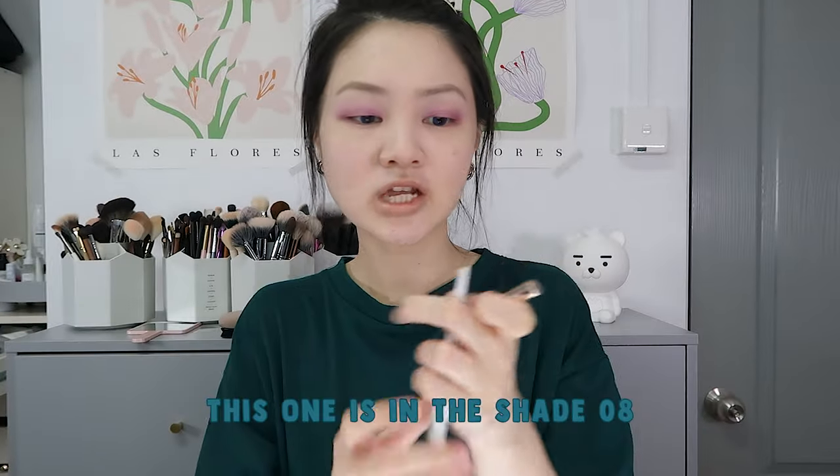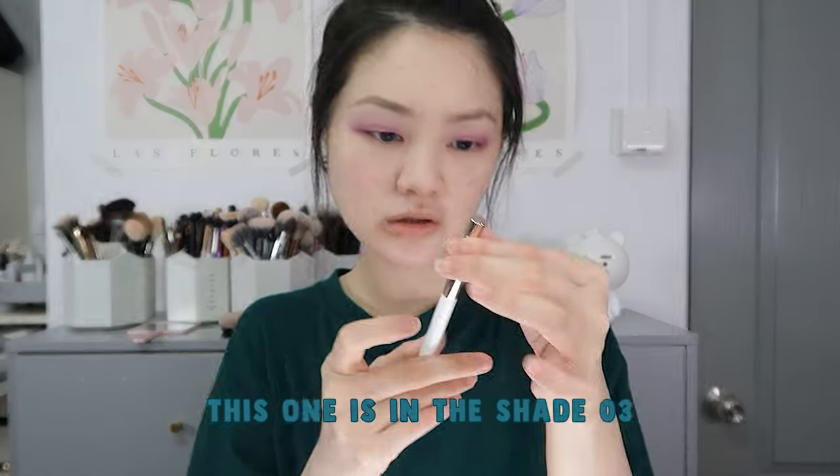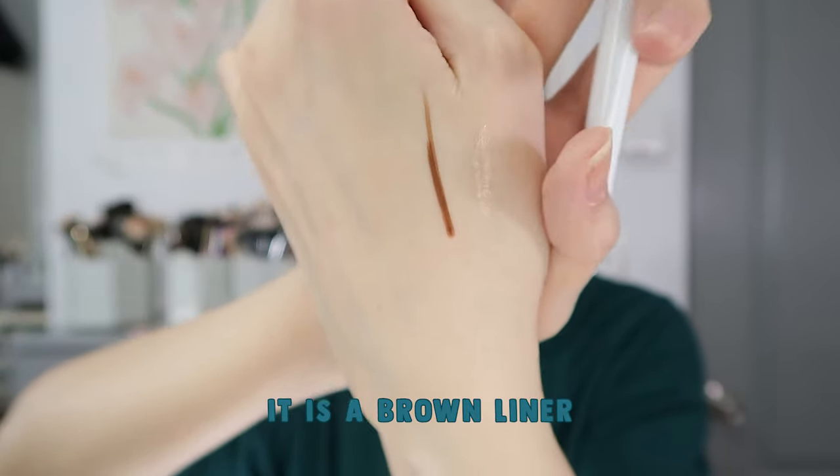My fault. This one is in the shade 08. It is actually a champagne liner. This is in the shade 3. It is a brown liner.